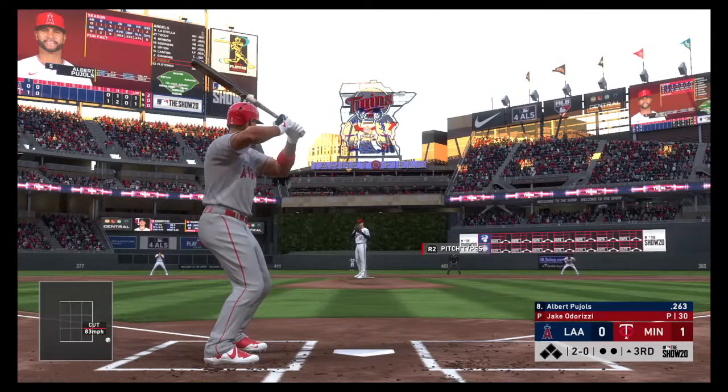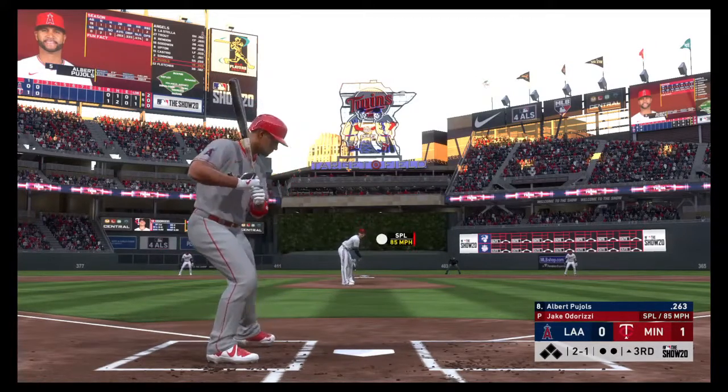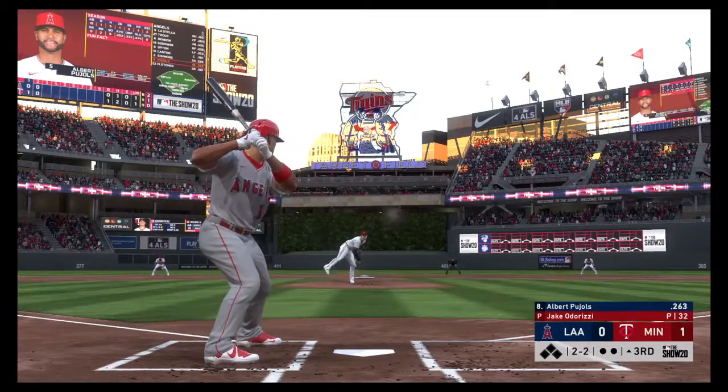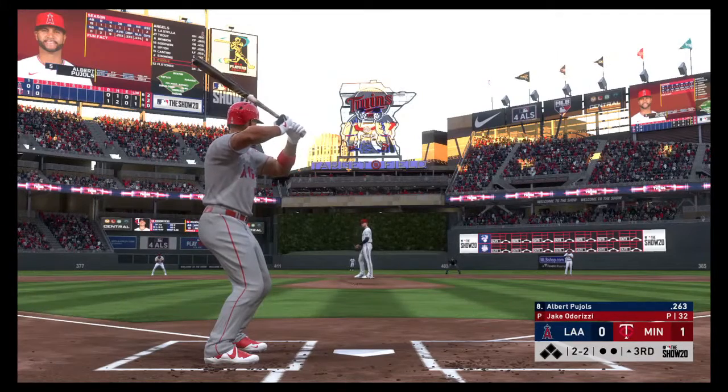It's never advantageous to fall behind 2-0 as a pitcher, but if you're going to do it, it's far better to do it with a guy down in the bottom of the order. Time for a challenge fastball right here, though. 2 balls and a strike to the Angels' first baseman. And he fires a fastball now for a called strike 2. You can bet he wants that one back at the plate right now.